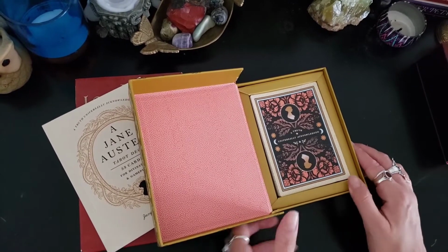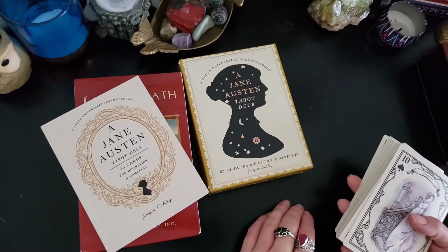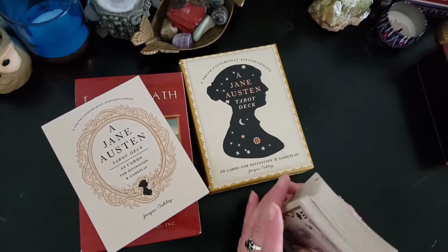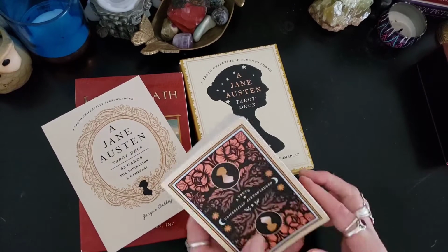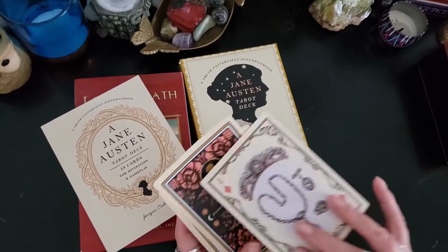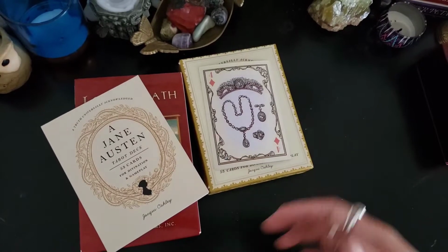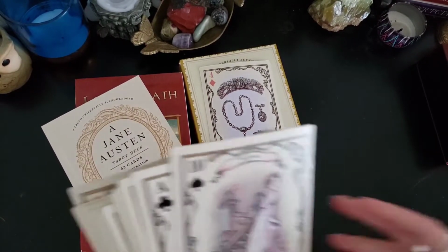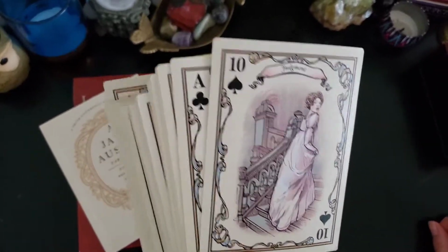I have read all of Jane Austen's work. I have an English degree, and I have taken a university class specifically about Jane Austen. I also read tarot, and I also love Lenormand. So it is supposed to be a combination of all three of those things, and there are some issues for me with this deck.